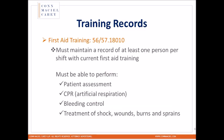First aid is also another one for which we must maintain a training record, and this is actually going to be part of those training records that we maintain for production in our training plan. But also, each shift we must have someone with current first aid training, and we must maintain a record of that person on site so that they can provide that first aid if needed. It's going to be typical training in terms of what is expected, and that's going to be patient assessment, CPR, treatment for shock or wounds, burns, and sprains. These are minimums in what's going to happen.